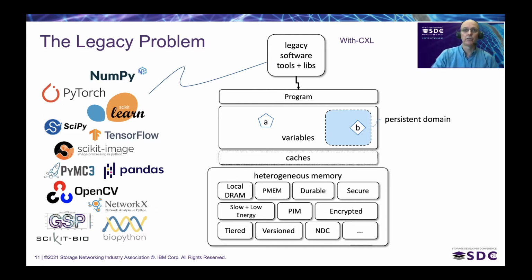With CXL, the software is suddenly faced with a very different concept of what memory is. It can be volatile or non-volatile, local or remote, fast or cheap, or integrated with any possible value-add services. The software ecosystem is not ready for this shift. Even shifting to persistent memory is a hurdle in itself. My legacy Python program does not include abstractions or an understanding of what persistence and transactions means. It doesn't even have a notion that variables can exist in different types of memory.